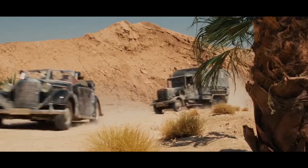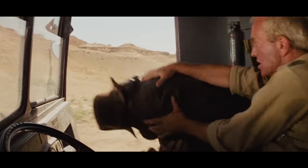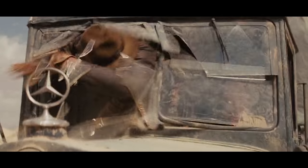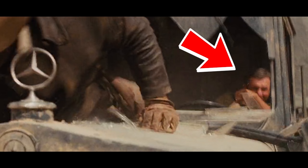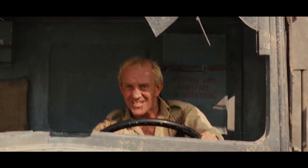One of those errors happens in the riveting desert chase scene. In the sequence, Ford is fighting a blonde, balding man who wants to take control of the vehicle, and is thrown through the windshield onto the hood of the car. In this moment, you see the blonde man has turned into another man with a full head of brown hair. This is more than likely the actor's stunt double, but it's hard to miss.